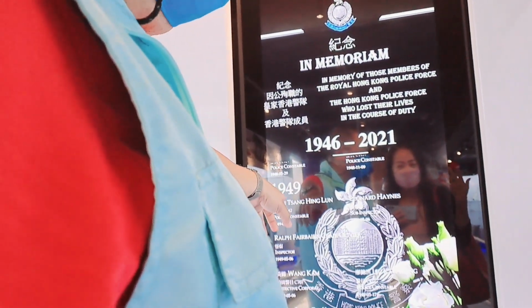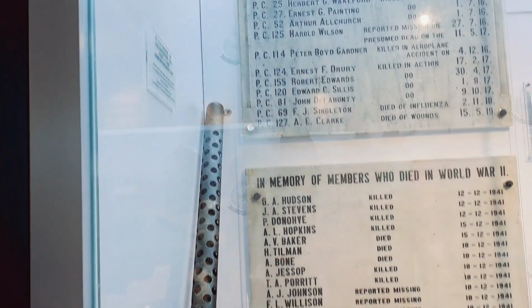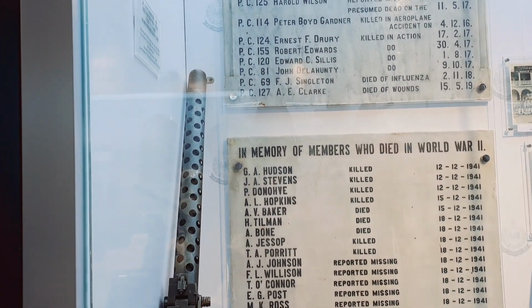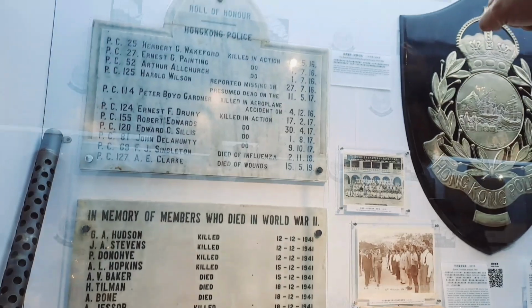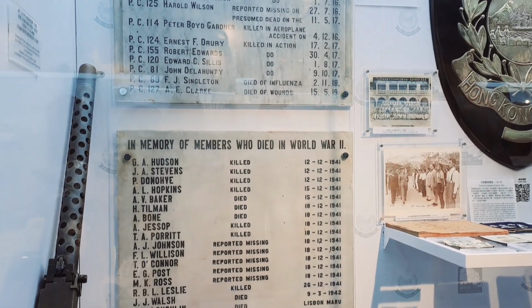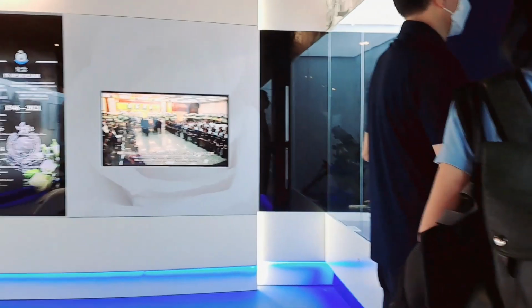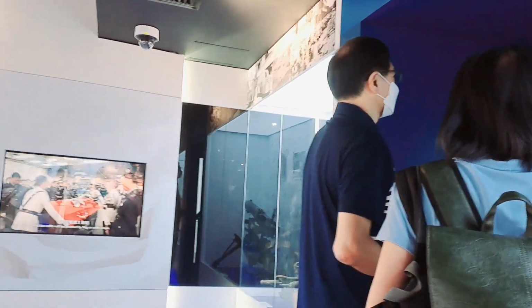Oh, but during the time also have the police from other country, right? German. Yeah. German is this country. So until now, because reported missing, until now they are still missing. Do not find the bodies. Okay. So that reported missing. And then all the killed, dead, and then all find the body. 1916. Yeah, 1916. This is 1941. And then this 1946. After World War II. Yeah. 45. Yeah. All right.